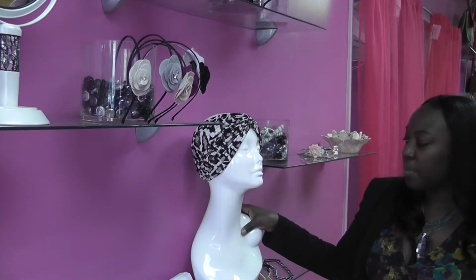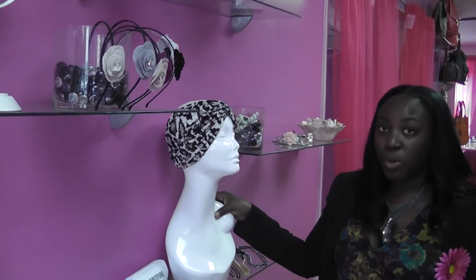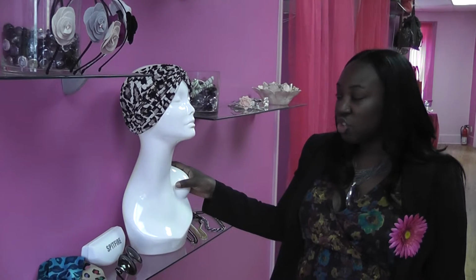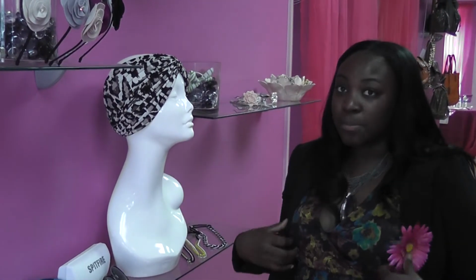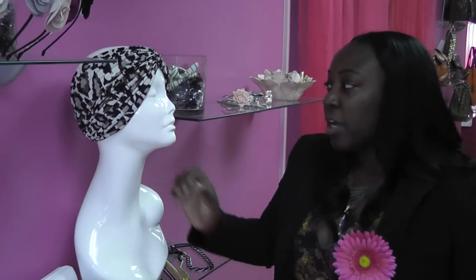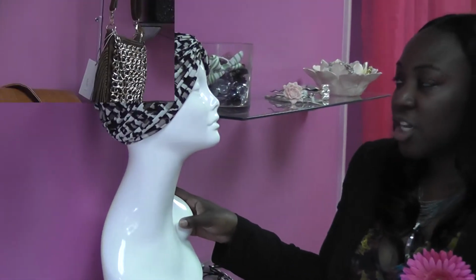And for the turban headband, just to let you know what you can wear with it, you can always wear it with a maxi dress, you can wear it with some jeans, a nice blazer. You can always pair it with anything. It's such a great accessory for the fall.